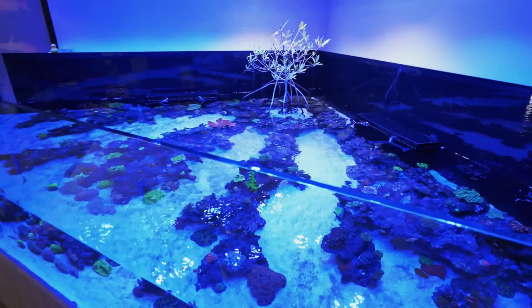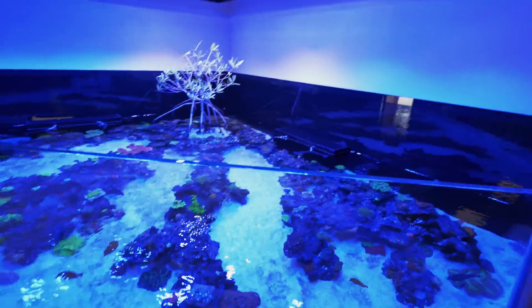So this is a tank, I'm not sure what they're calling it yet, but we're gonna take a general walk around the store and I wanna show you all the things about this place that I really love as a veteran of the retail aquarium store scene. And so let's take a walk around, and I'm just gonna try to bring you along for the ride.